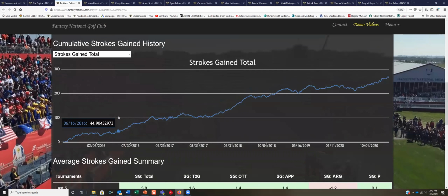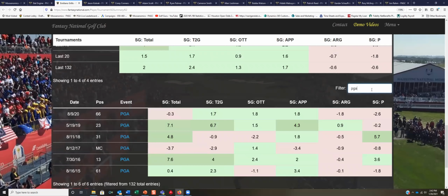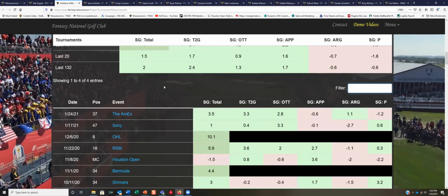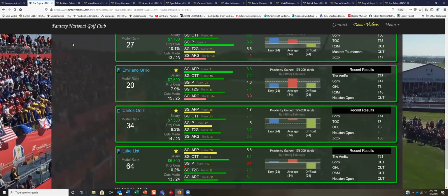2019 had a 23rd. Just want to make sure, because I felt like that was the same thing Kokrak had. So, again, long course, need to be accurate with long irons. I think it's a pretty good fit for Emiliano.